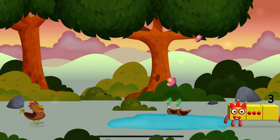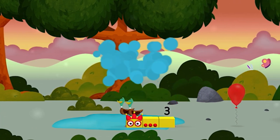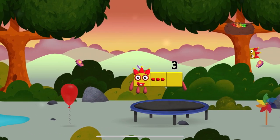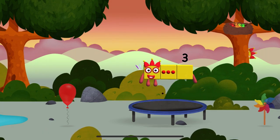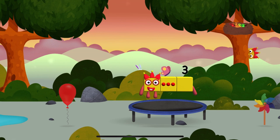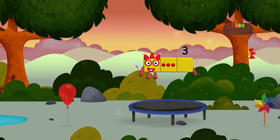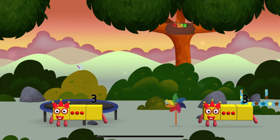Me, me, me. I could juggle 1, 2, 3. 3 balls. I am 3. Look at me. Which number block is this? I am 1, 2, 3. 3 blocks.